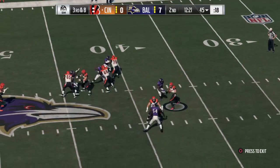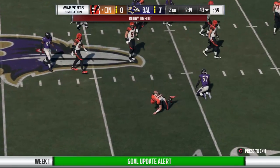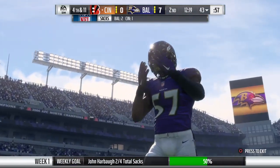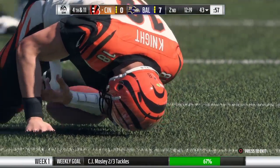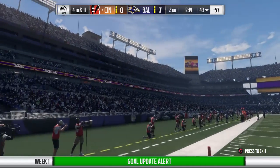Operating from the gun. Knight. And he's going to go down. They sack him back at the 42. And after the sack, he's still down on the field. Hate to see this. Week 1 of the season. We'll be back.